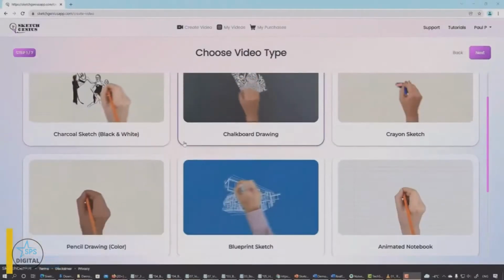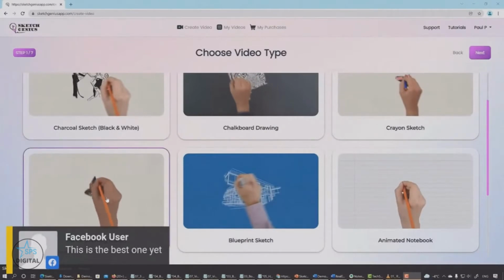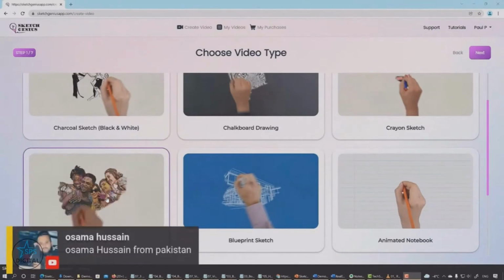As you can see in the app right now, the pencil sketch you have in the form of color or black and white. So the one I just showed you was the color version. You could also do the black and white version, and I'll show you that as we go along.